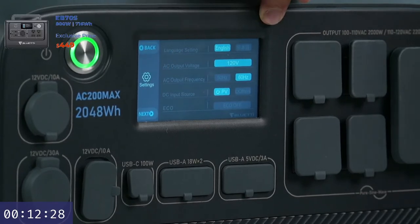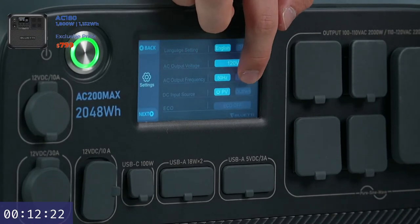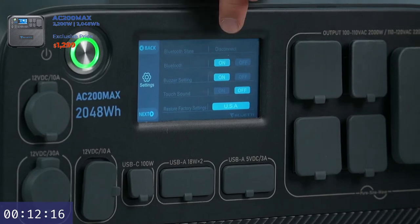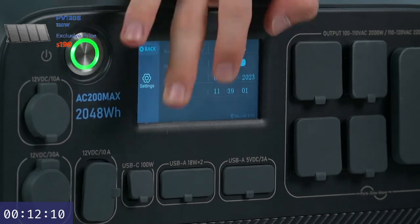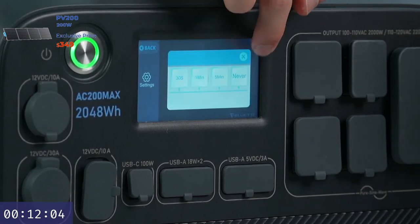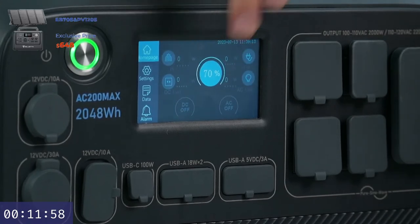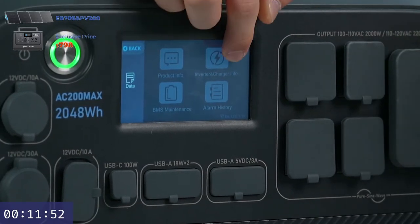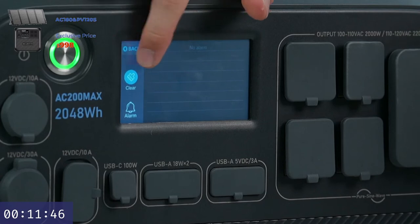Here are the settings: language settings, AC output voltage, next AC output frequency, 60 Hz, DC input source, PV or others, eco mode. Next we have Bluetooth state, buzzer settings, touch sound, and you can restore the factory settings for the USA. The brightness, you can control it here. Next we have sleep time on the screen, and date and time settings. Let's go back. In data, you can see the serial number and all other important things if you need them. Next we have alarm, and that's pretty much it.